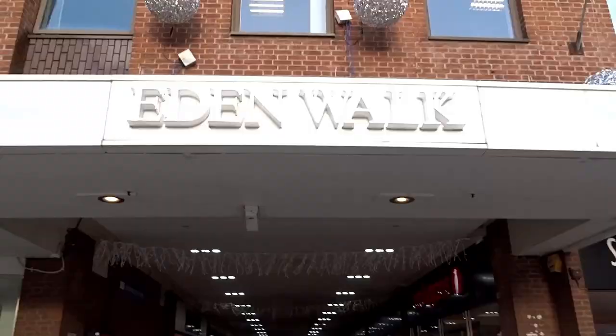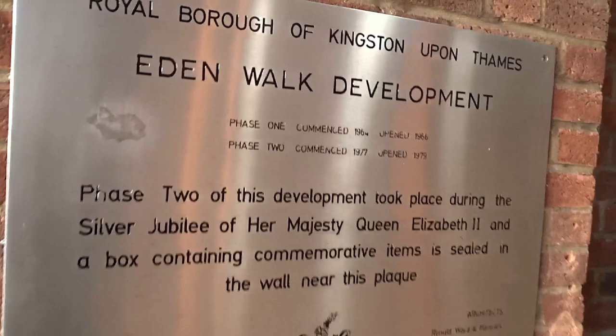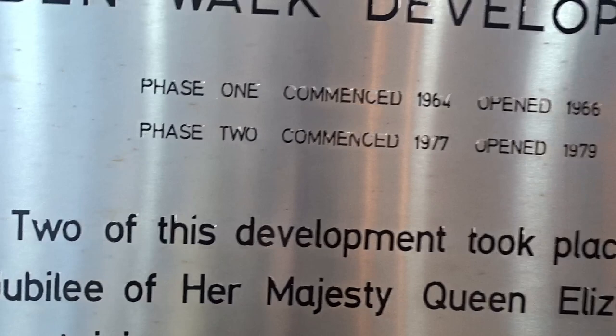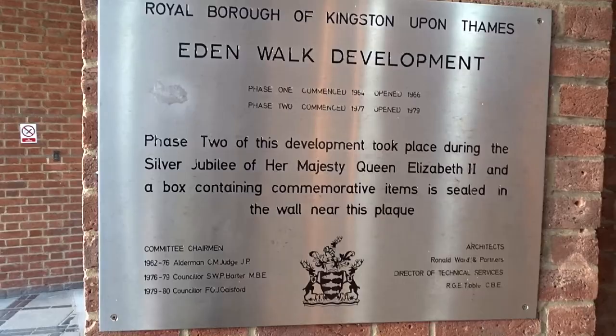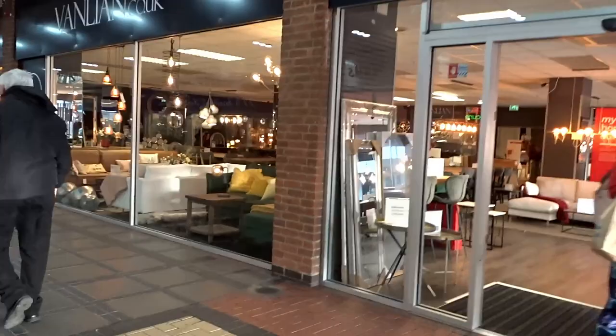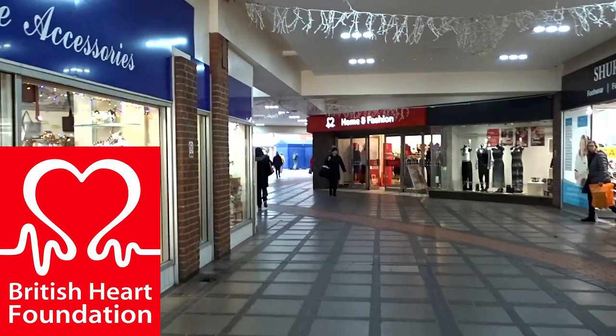Right, this is the Eden Walk. You go down this way. That's right, it was developed 66, phase 1, phase 2, 79. There we go. British Heart Foundation, pop in there and I'll show you what it's got.